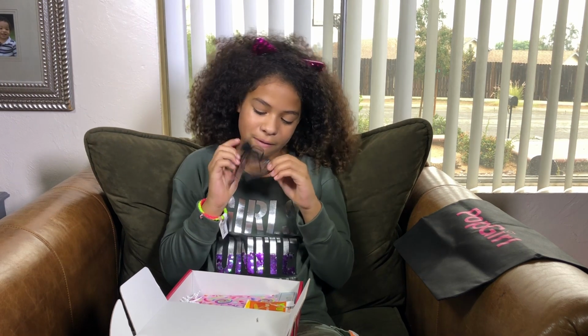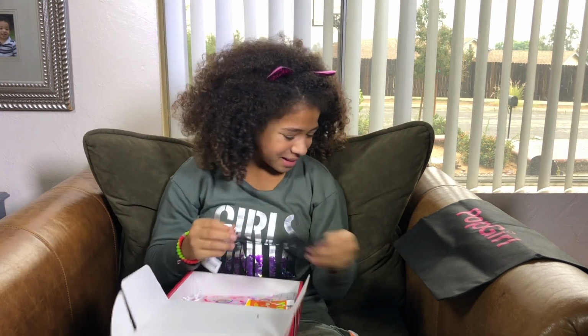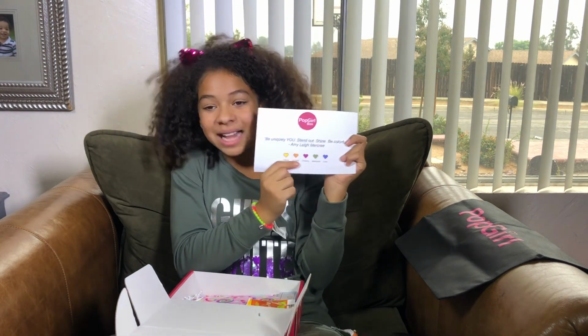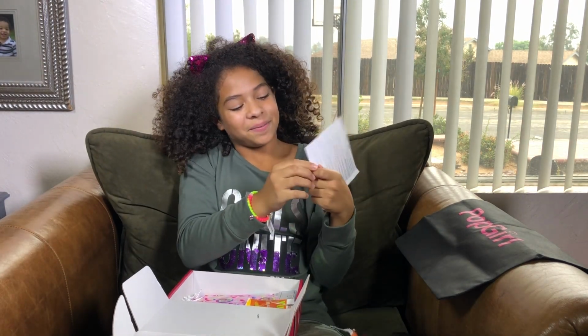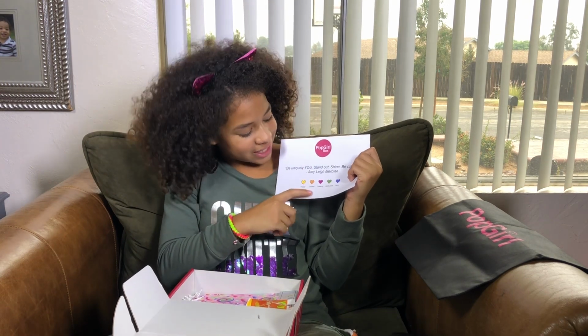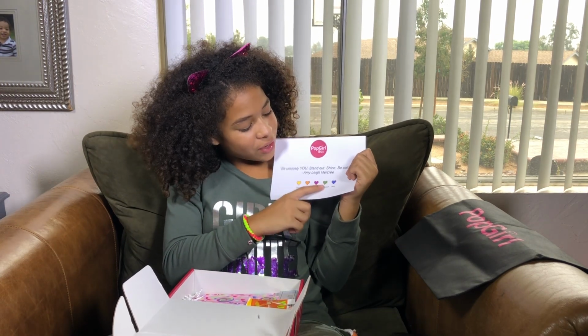Next, we have a ring. I have so many of these bags, guys. I love them. I'm sorry. So, it's a ring, and it looks like a mood ring. Mood ring. Haha! That's what this is for. So the yellow is happy, the orange is excited, the purple is dreamy, the green is motivated, and the blue is calm. That's for the mood ring.